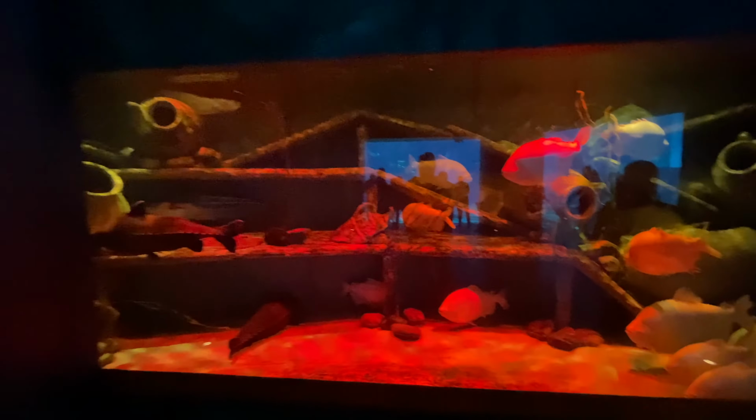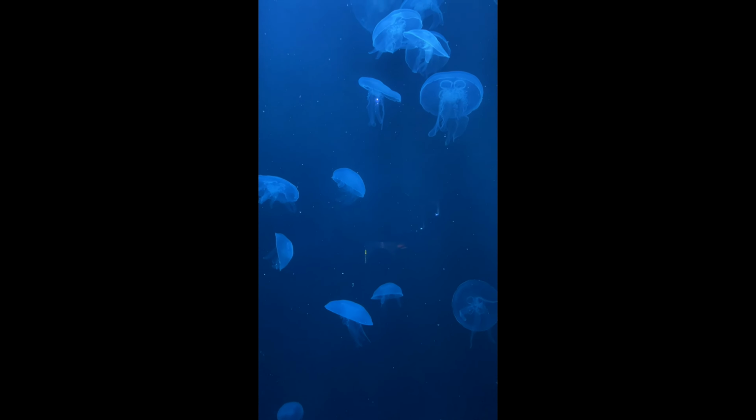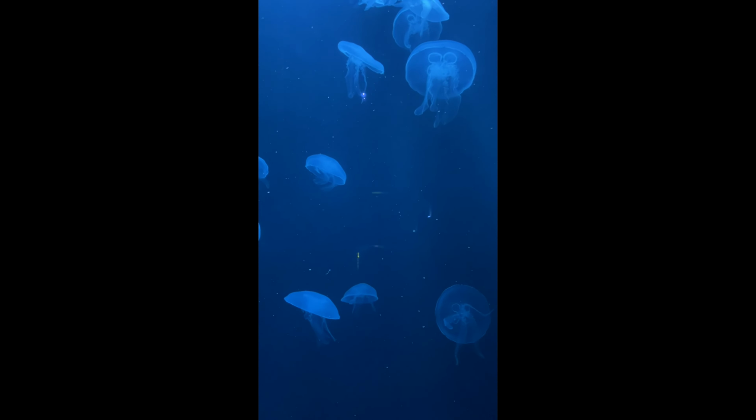I'm going to show you some of the side tanks, the ancillary tanks, before we move over to the main lagoon area. You may be asking, why do these aquariums have red lights in them? Well, that's because the marine wildlife in these tanks are mostly nocturnal, and to get them to come out during the day where you can see them, you kind of have to trick them with a red light. This part reminds me of Finding Nemo when Dory was swimming through all the jellyfish and she got stung.